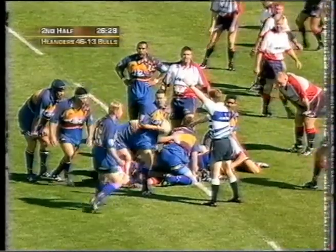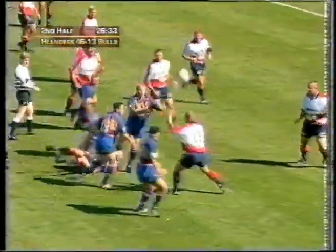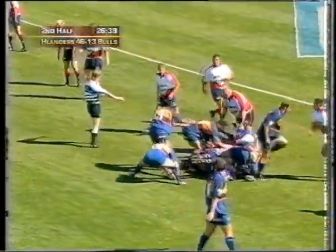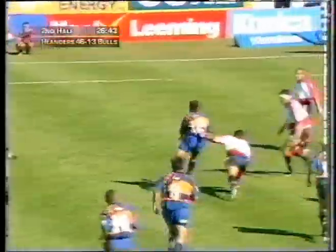The ball played on the ground. McCormick for Wilson. Carl Hoeft, a little bit overshadowed in the open play, if you like, by Case Mews, but doing the job in the tight. Now Brown. Alatini. Row party on the chop.